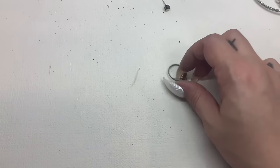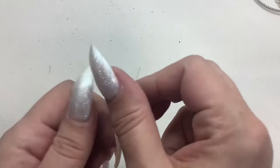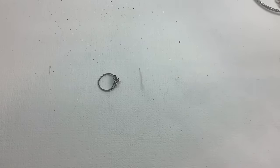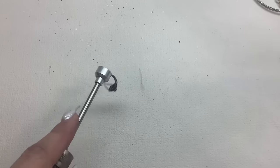Let's look at this. I'll put all these earrings back here to the side. Oh my gosh, I can't. My desk area is just way too small and there's too much here and I just keep knocking everything over.